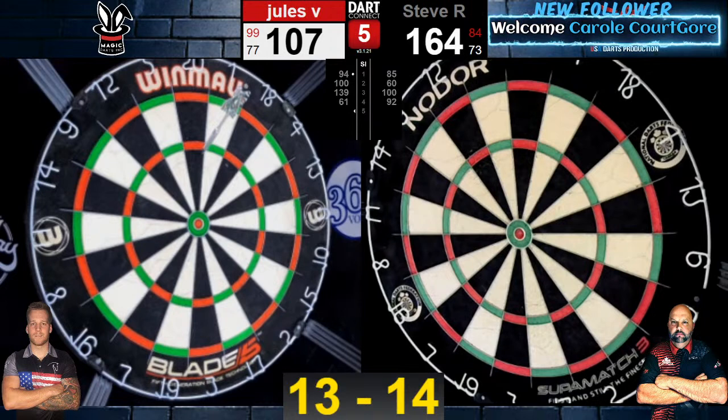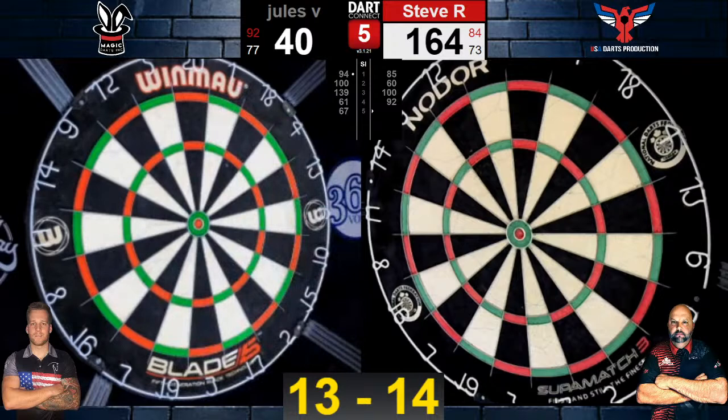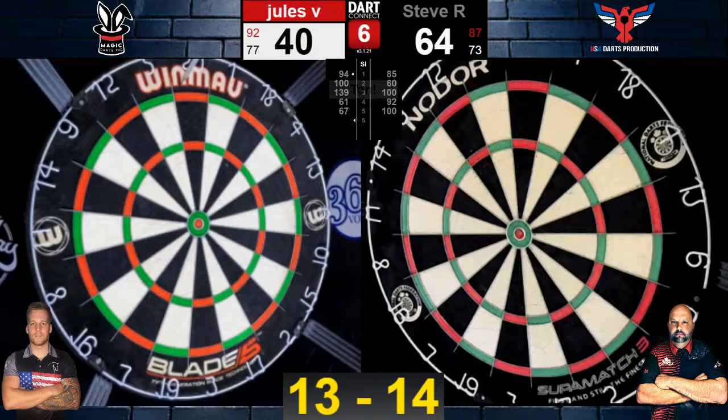70, double or treble 10. 67 leaves himself 40. 164 for Steve Russell. Doable. Not now. Unfortunate. 100 gives him the opportunity, though, if Jules misses. But the way it's going back and forth, I don't think so.